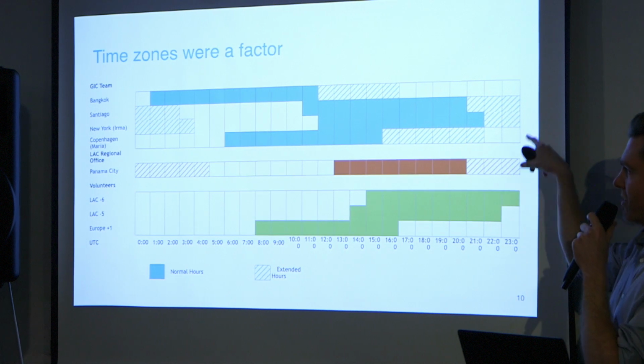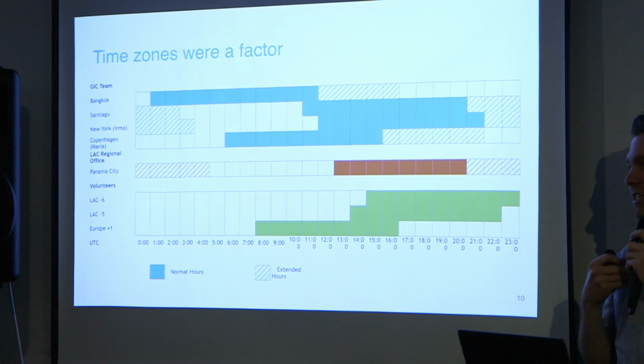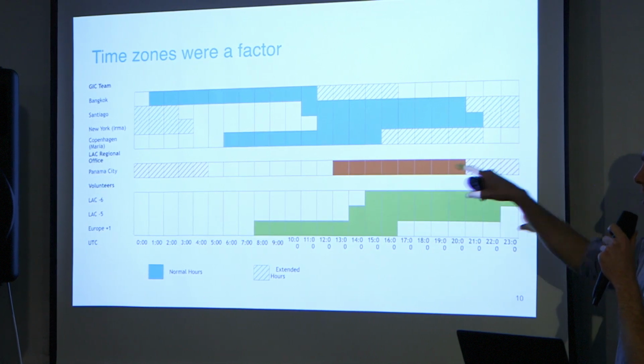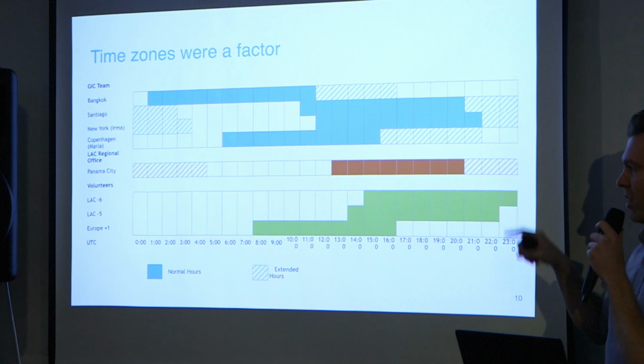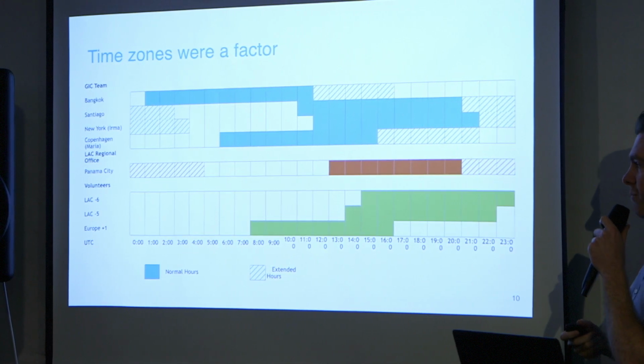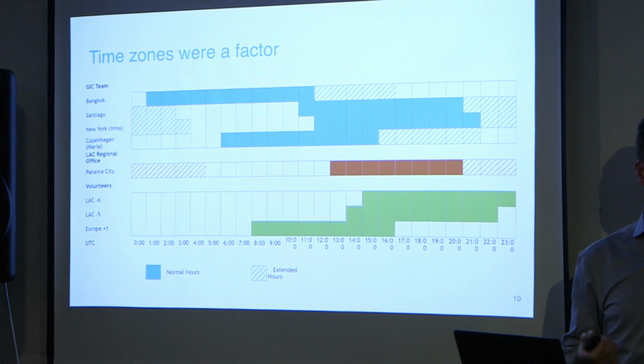The top box here is the GIC team. That's my team that actually worked on it. We had the Latin American Caribbean Regional Office, and on the bottom here, we also had volunteers that were working with us that were based in different parts of Europe and in 2 different Latin American time zones.